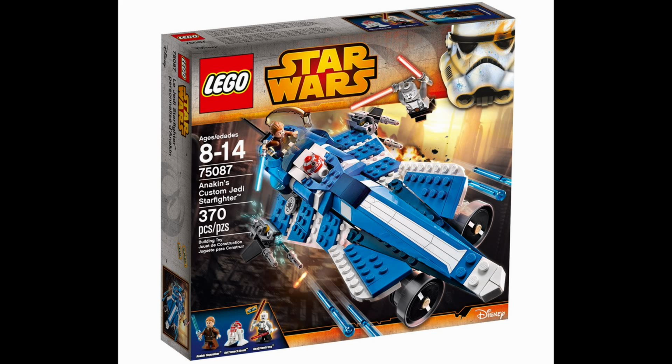Number 8 on this list is set number 75087, Anakin's Custom Jedi Starfighter from 2015. I want to tell you right now that this is probably the most shocking set on this list, but I think I have some sound reasoning. In the grand scheme of things, this set is pretty forgettable. But this was the first Clone Wars set that LEGO released with non-stylized minifigures. The days where all of our Star Wars figures had big bug eyes and overly simplified prints were over.